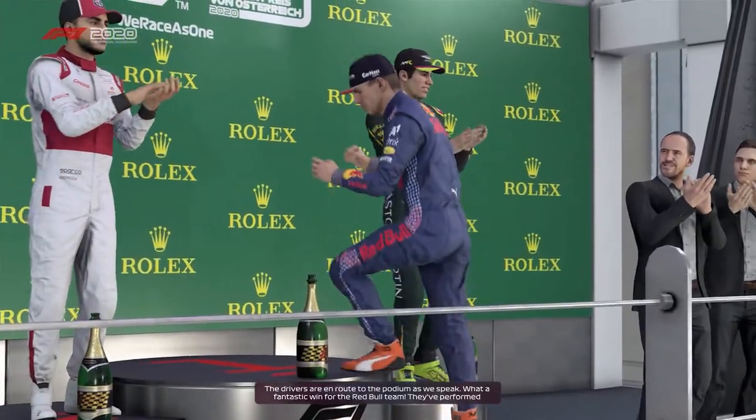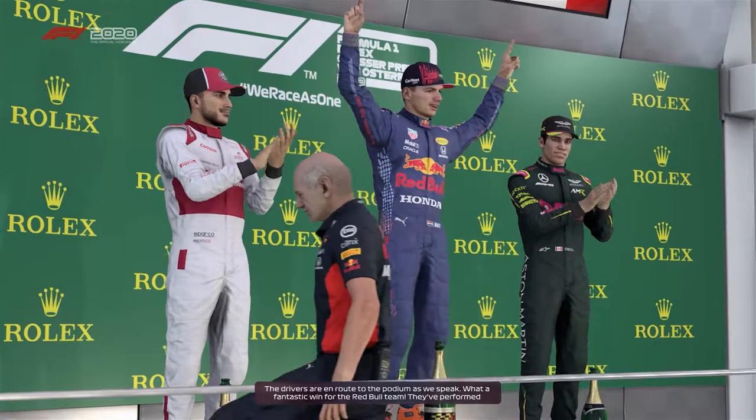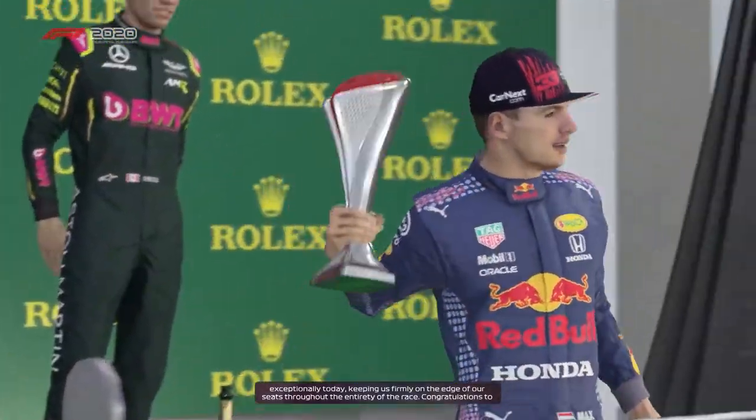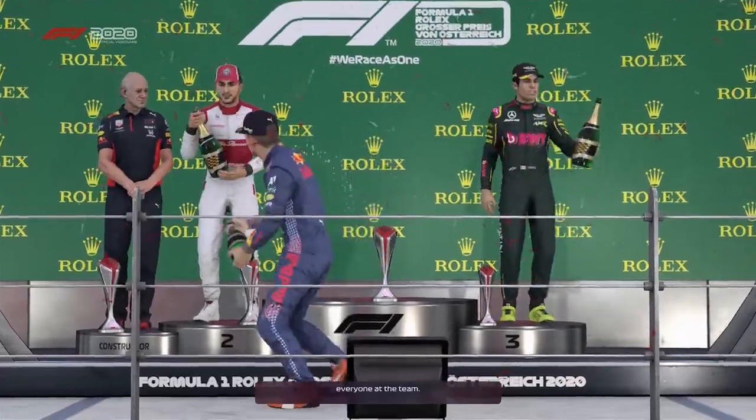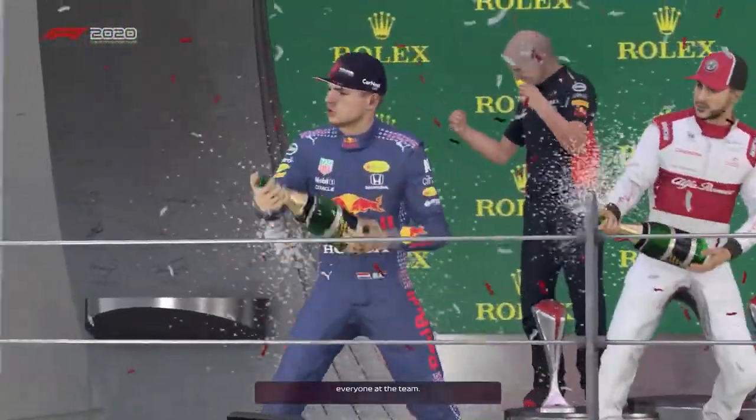The drivers are en route to the podium as we speak. What a fantastic win for the Red Bull team. They performed exceptionally today, keeping us firmly on the edge of our seats throughout the entirety of the race. Congratulations to everyone at the team.